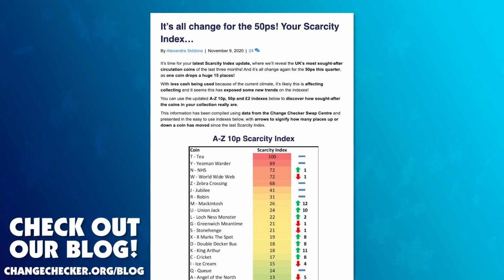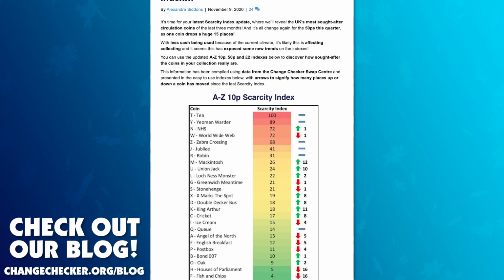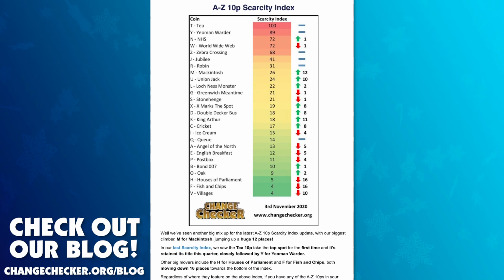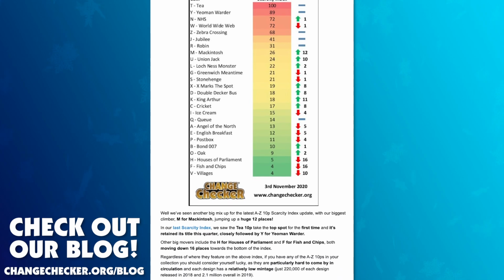But if you want to find out more about the 50p, £2 and A to Z 10p coins in your change and how sought after those coins are, make sure you head over to our updated Scarcity Index blog.